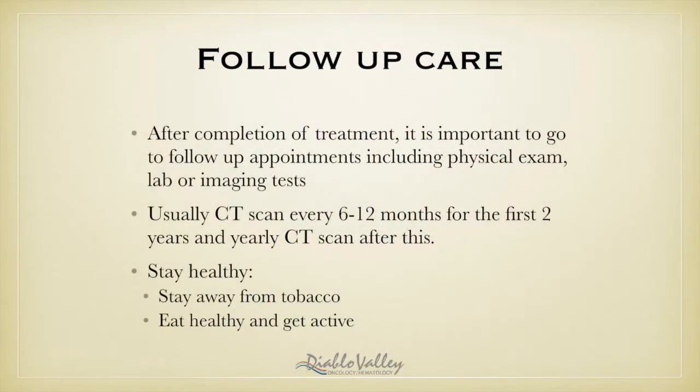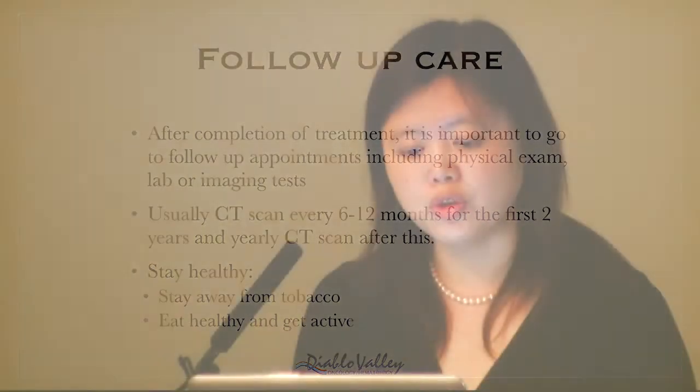And at the completion of the treatment, it's very important to continue with follow-up appointments. And we usually screen patients on the course of every 6 to 12 months for the first 2 years, and then yearly CT scan after that. Certainly, we ask our patients to maintain a very healthy lifestyle, exercise, stay away from tobacco.